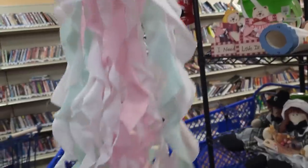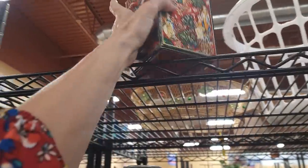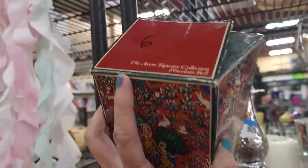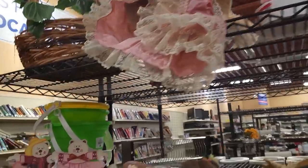All this pastelness, I was thinking maybe it was a jellyfish, but it's not. It's a bunny with all of these frills. Okay, we don't need a bunny with frills. This box caught my attention. Avon, 1981 tapestry collection. It's a bell that's full, I can tell, it's full of cologne.